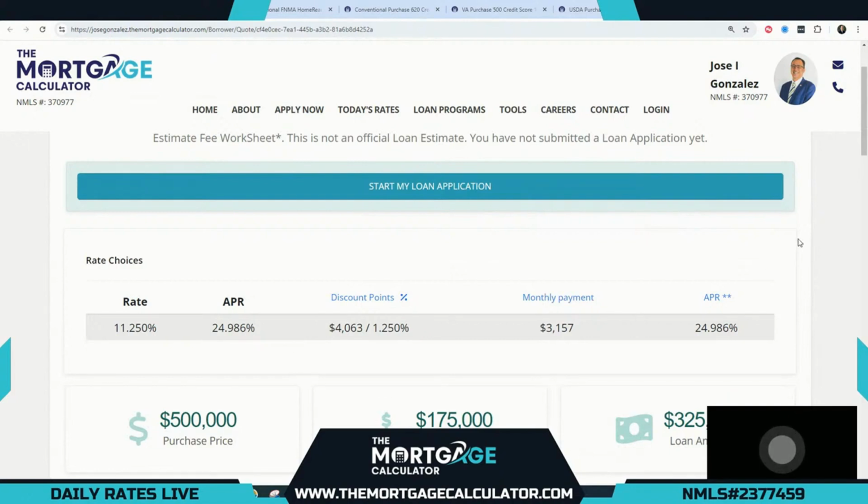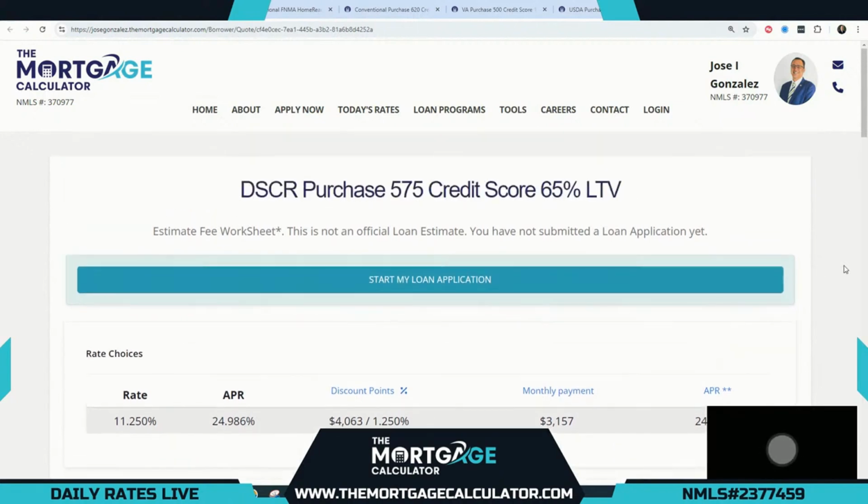And this is borrower paid financing, so there would be a separate broker fee the borrower would have to pay for this product. But 65% LTV with a 575 credit score, not a bridge loan, not hard money. This is a fully amortizing 30-year loan. So this is great news for investors. So definitely look to the mortgage calculator for all your needs, including your low FICO score borrowers.